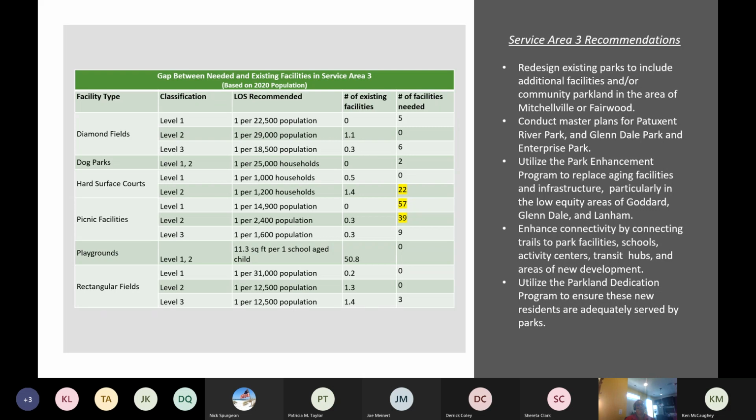So we went through and we find that at a level 1, 1 per 22,000 people, we would probably need 5 diamond fields. At a level 3, you would need 6. And so you can read all this for yourself, so I'm not going to waste your time going through each of these facility types. But what stood out was that there is a large need for hard surface courts and picnic facilities, as you see here. So I highlighted those.